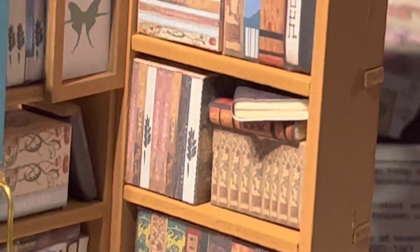That's pretty. So you already have books in there. Did you put them in there, or were they already in there? I just put them in there everywhere. Did you put them in a specific order? Yeah. Oh, I love it. A lot of these books say book on them too. It's just really cool. Yeah.